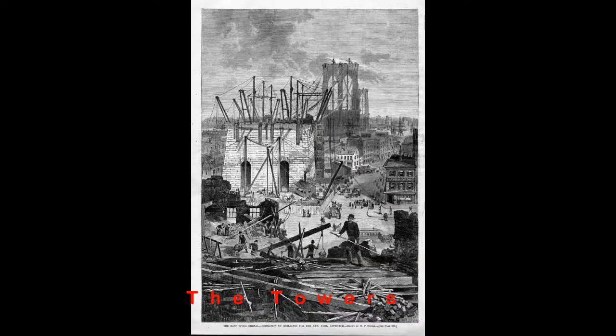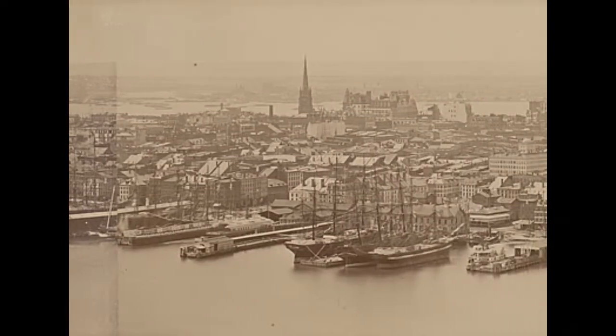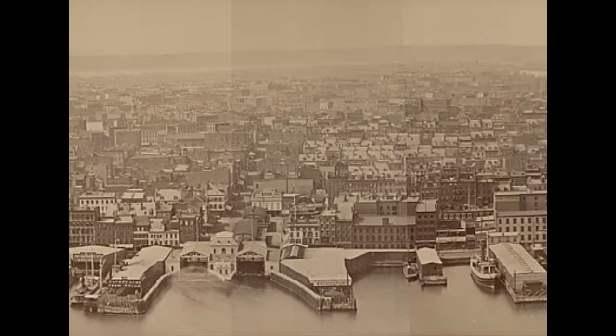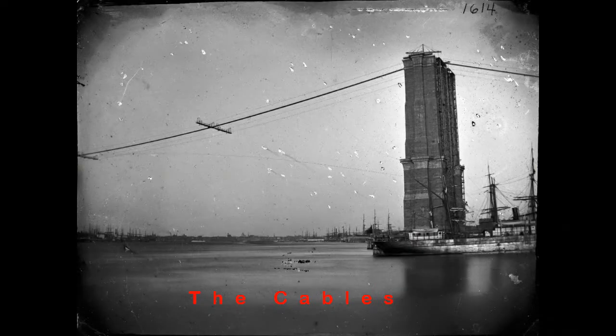Now, these are the towers. This is what they built up to support the ropes that would hold the bridge up itself. And this is what New York looked like, lower Manhattan from Brooklyn itself, looking across. That's one of the towers as it was completed there before the cables and the roadway itself were put into the prospect.